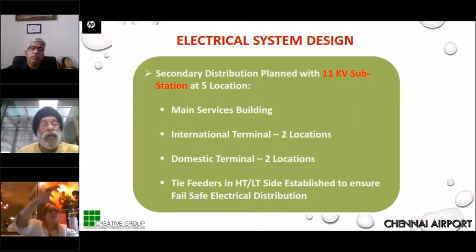You can do that. Now you see electrical systems, how the main service buildings are done. All these. Next slide, please.